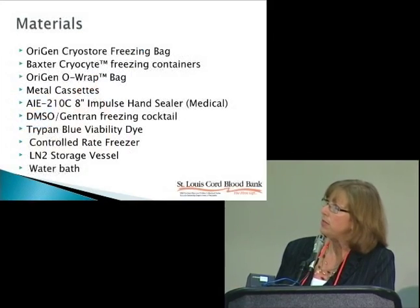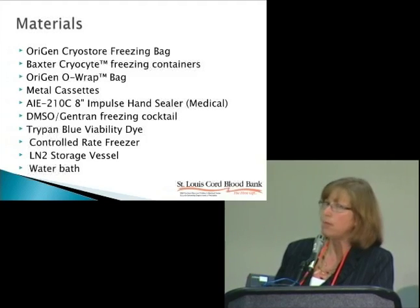The materials we used in the vendor validation were the Origin bag, the Baxter bag, the Origin overwrap bags, because they were the ones that we found were certified for use in liquid nitrogen. The same metal cassettes we always used. Then we got Sue Patchen's recommendation on the impulse hand sealer.